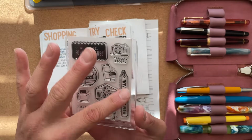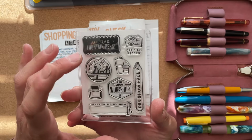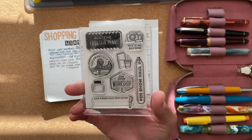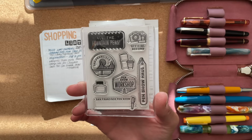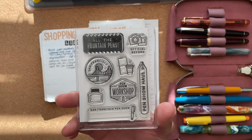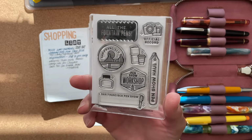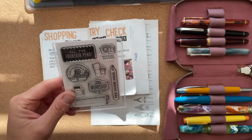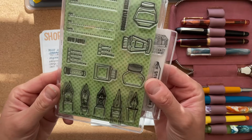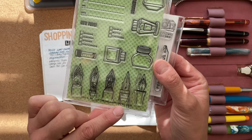It's a small stamp set. It's not overwhelming. You should see my clear stamp set collection. I have at least 60 sets, maybe, possibly. And so adding smaller sets isn't as mind-boggling to me as adding a big one. But I actually also added a big one that I'll show you later. Maybe I can show you that one right now. This is Nibs in Ink from the Well-Appointed Desk.